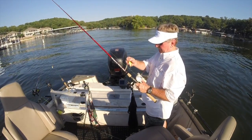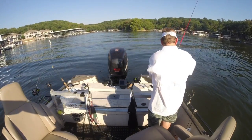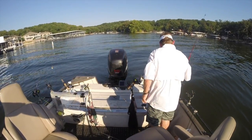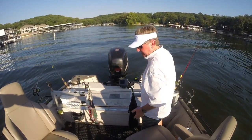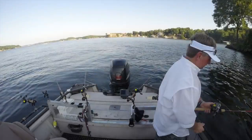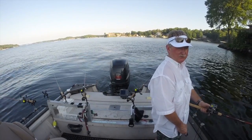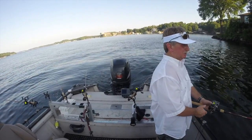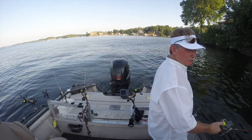We'll go out to the bluff bank where we were fishing the other day, catching some fish. And where it's shady. I'll be the first to tell you I have no idea what I'm doing with these tadpoles. This is the first time I've ever run them, experimented with them. I'm sure I'm not doing them right.